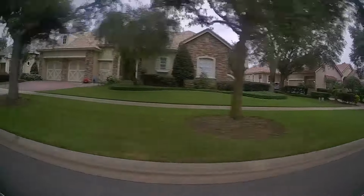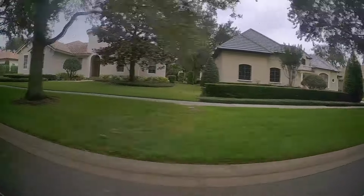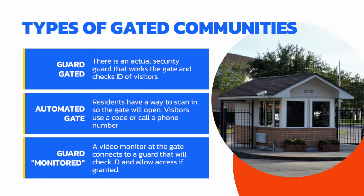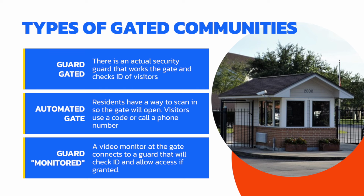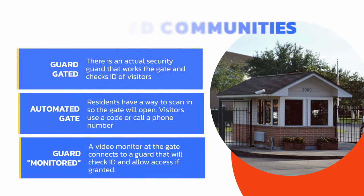As we talk about, do you want to live in a gated community or guard gated? Tell me the different kinds of gates. Well, you've got the typical clicker gate, which you either have a remote or there is a sensor to a sticker that is adhered to your window. There are some communities that are just gated communities, and that's what most of them are. But then you have a few that are guard gated, and that means you have a security guard that is monitoring who is entering and exiting the property at all times. You got to be on the list.